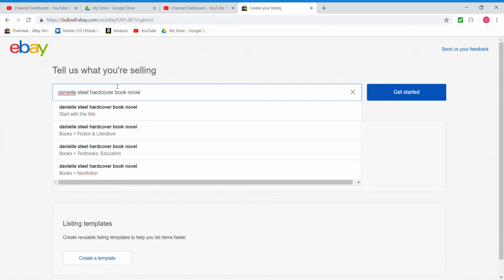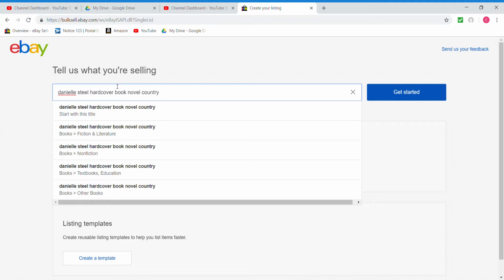So for instance, if I had a lot of five Danielle Steel hardcover books, I would put Country right now, because that is the book in front of me. I don't know any of the titles at the moment, but that's just the book in front of me. If this is the best-selling book of this particular author, that's the title I would put.